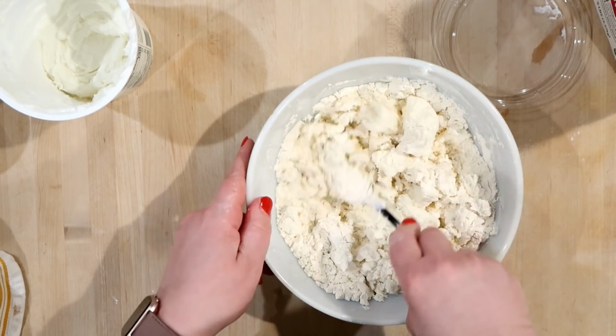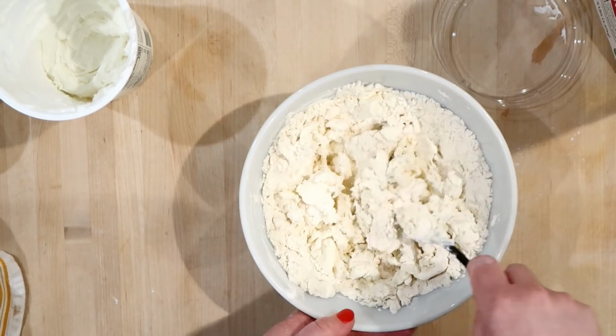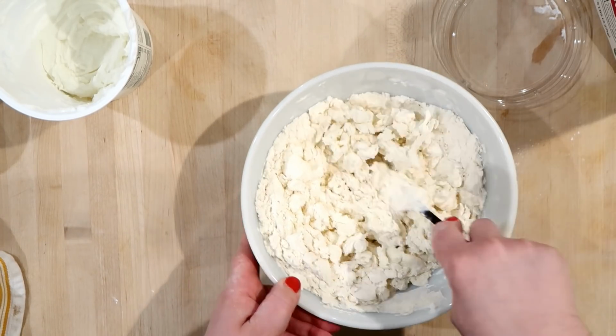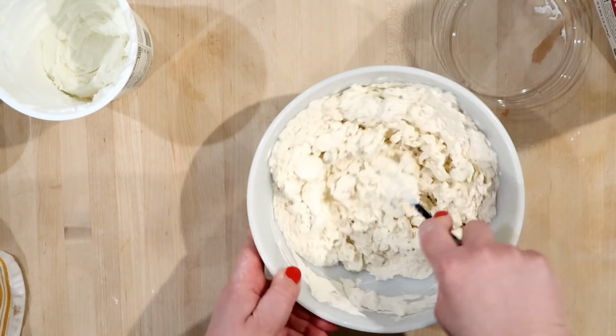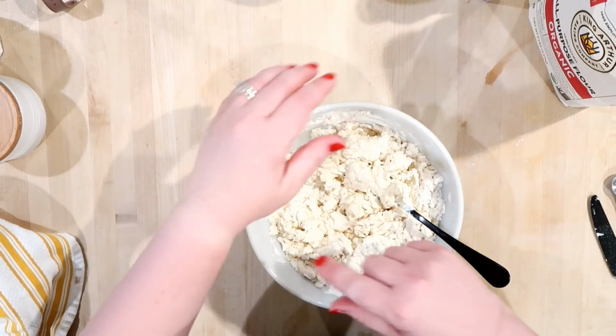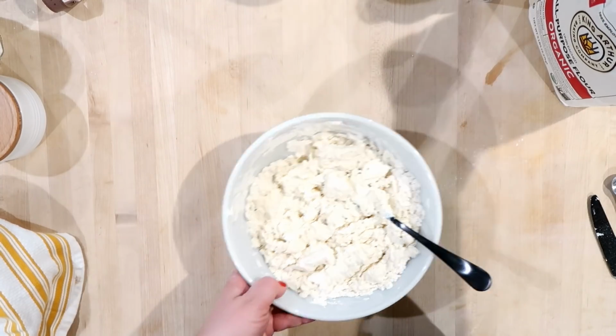I know that some people have said they have problems holding it together and things like that, but once I get this all mixed, then we're going to turn it out onto the counter and knead it. All right, I took my rings and my watch off. You guys like my watch tan I got going on there?